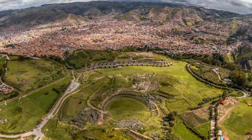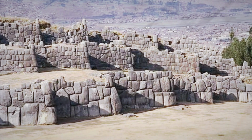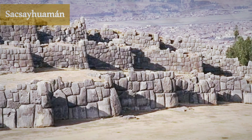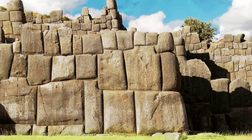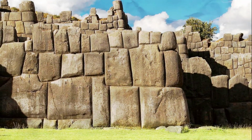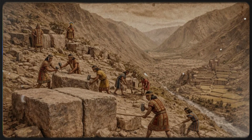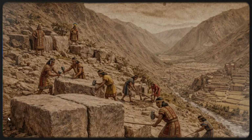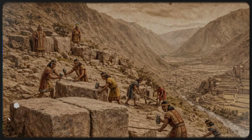High in the Peruvian Andes, overlooking the historic city of Cusco, stands a megalithic fortress that defies every rule of ancient construction. Known as Sacsayhuamán, this massive complex is constructed from limestone and diorite blocks, weighing up to a staggering 128 metric tons. Mainstream history tells us these walls were assembled by the Inca civilization in the 15th century using nothing more than stone hammers, bronze chisels, and raw human labor.